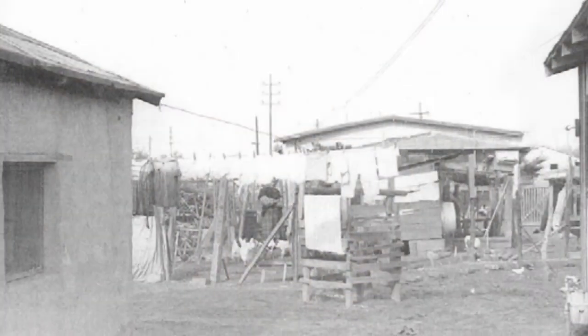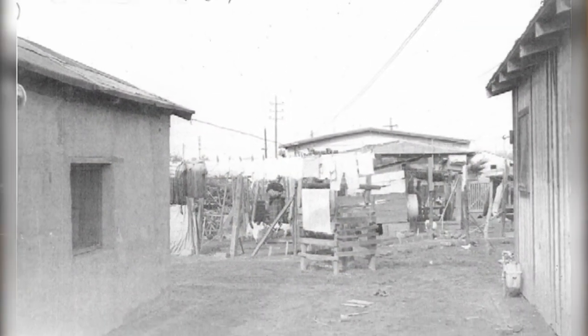and this is something that's done in Mexico, by the way. If you go to Mexico, they have barrios like that. So they would come in, and these were almost cities on their own.